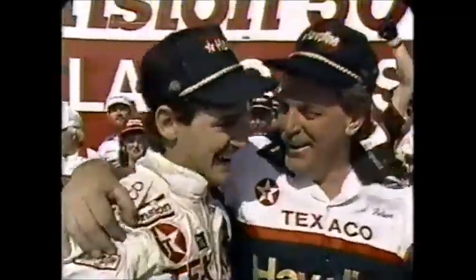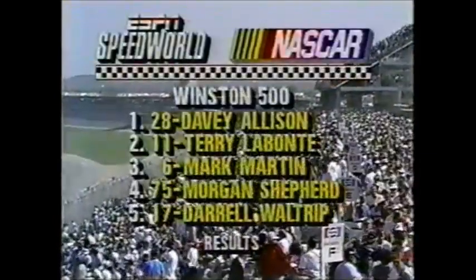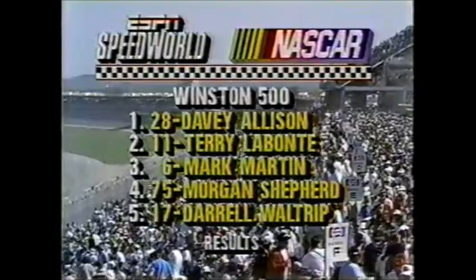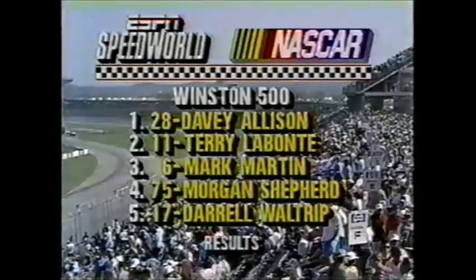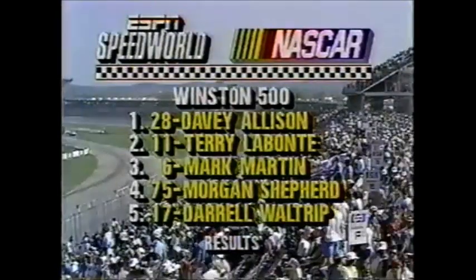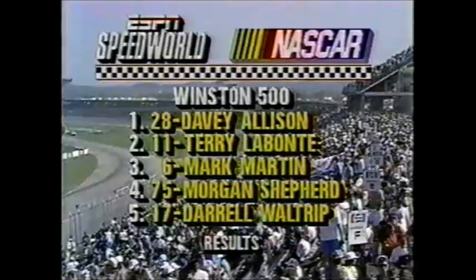Bob? He won the Winston 500 in 1987, and he comes home with the victory here today, giving Ford its first win of the 1989 Winston Cup season. Well, the top five finishers in the Winston 500: Davey Allison, Terry Labonte, Mark Martin, Morgan Shepherd finishes in fourth place, and Darrell Waltrip was in fifth.